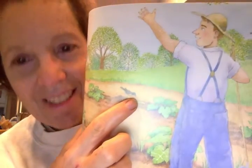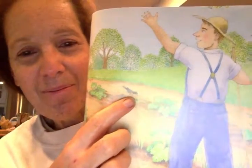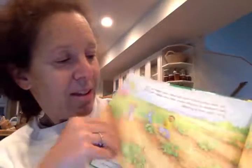There's a robin. Do you know what that robin's trying to eat? We read about it in the last book. Yep, earthworms. Wonderful book. The end.